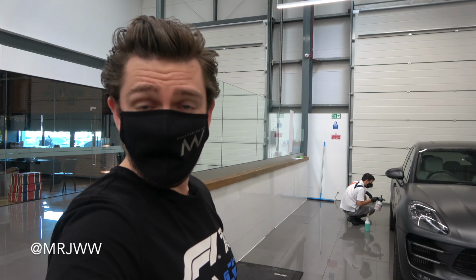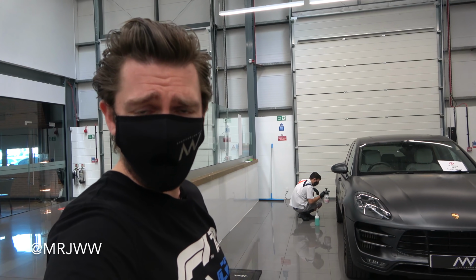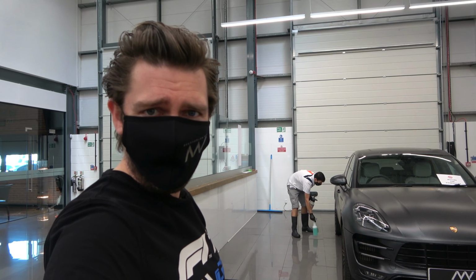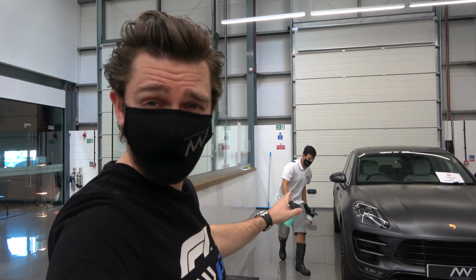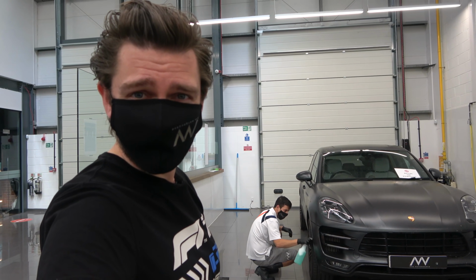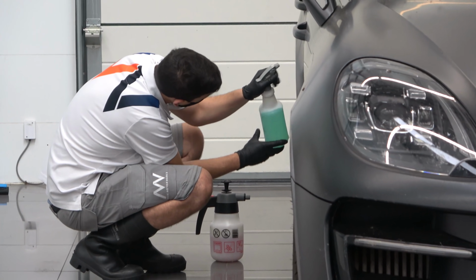Okay, so in a measure to maintain social distancing, I'm going to use the wonderful zoom of my zoom lens to focus on Raf over there, his team member here at NVN, and walk you through all of the detailing processes which are going to take place to decontaminate the outside of the Macan. Raf is applying an iron remover.